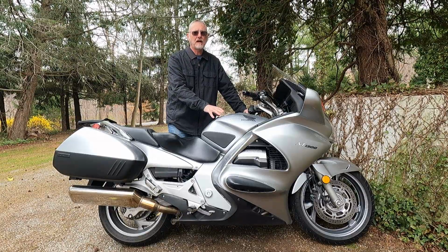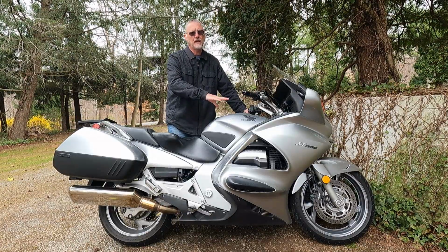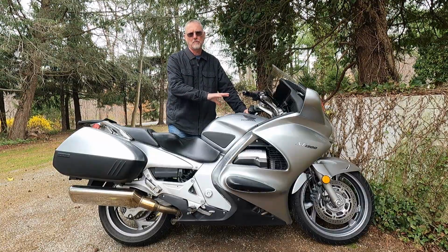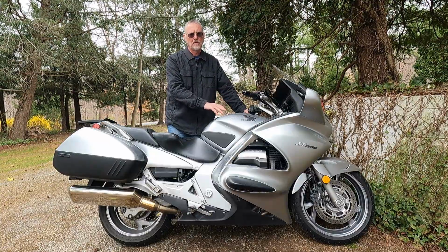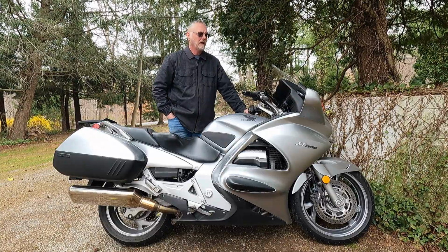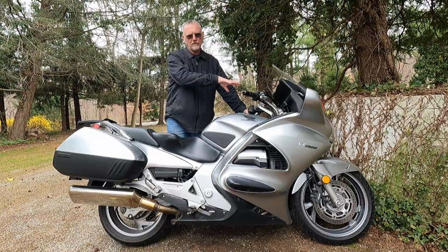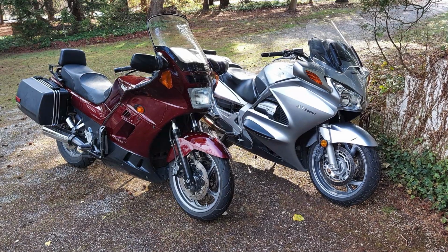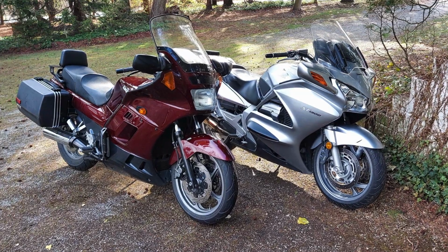The only real downside that I see to the ST1300 as compared to the Concours is the ST1300 is a little bit more of a complex motorcycle. The V4 itself is a more complex motor to work on, as well as the linked braking system that this bike has. It's more complex than the standard braking system that's on the Concours 1000.